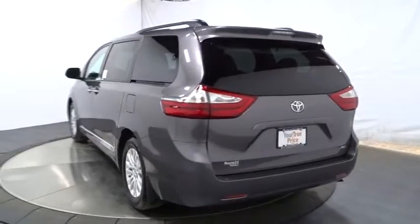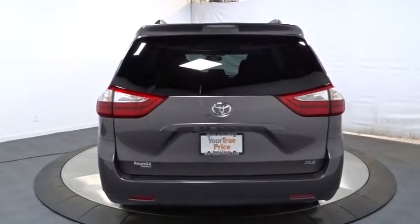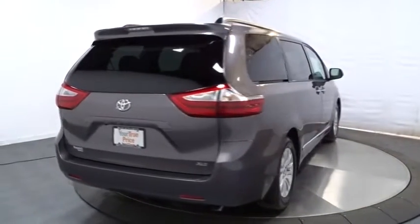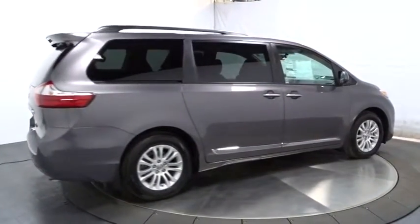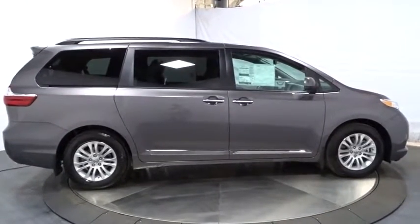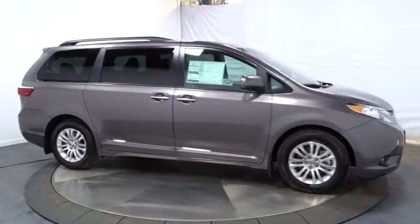This vehicle has less than 100 miles. Here are some of this vehicle's great options. Keyless entry, leather-wrapped steering wheel, front-wheel drive, electronic stability control, MP3 capability, clock, fog light, trip computer, compass, outside temperature gauge, tachometer, tinted glass, engine immobilizer, low tire pressure warning, power rear window sunshade.